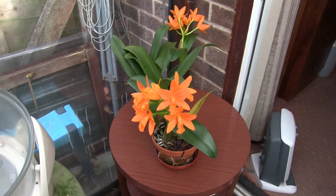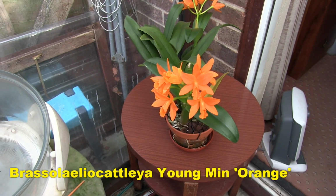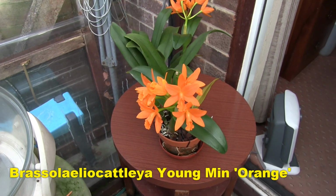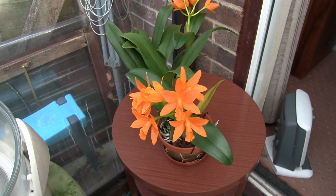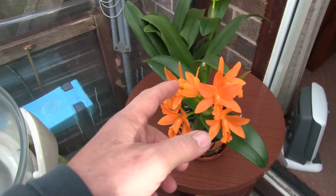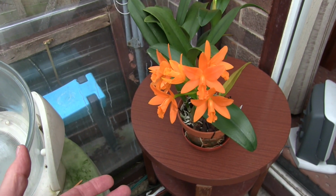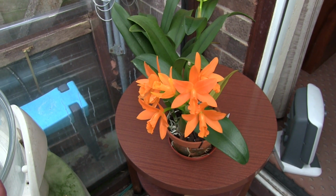This is a BLC, although it probably isn't anymore. Chances are the Brassavola element and the Laelia element may well have been renamed. It might just be a Gatlea now. Who knows? But at the moment, on the tag, it says BLC Youngmin Orange. I would say that was a well-named plant. Some of the names are a bit daft, aren't they? But to call that one Youngmin puts it in a set. There are lots of Youngmins around, and to give it a variety name of orange is just logical.